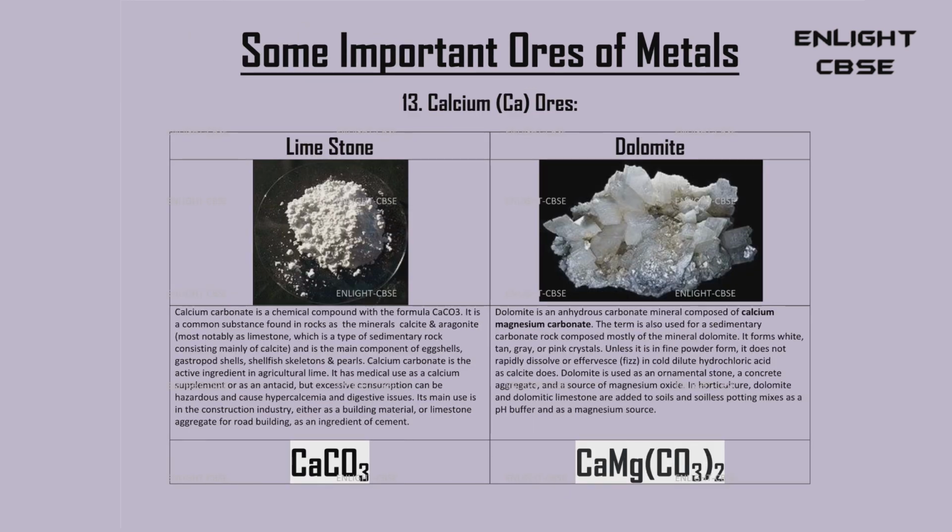Calcium carbonate is a common substance found in rocks as the minerals calcite and aragonite, most notably as limestone, which is a type of sedimentary rock consisting mainly of calcite, and is the main component of eggshells, gastropod shells, shellfish skeletons and pearls. Calcium carbonate is the active ingredient in agricultural lime. It has medical use as a calcium supplement or as an antacid. But excessive consumption can be hazardous and cause hypercalcemia and digestive issues.